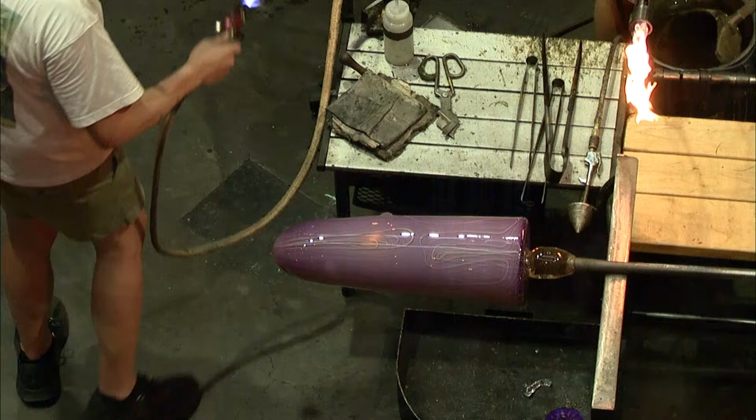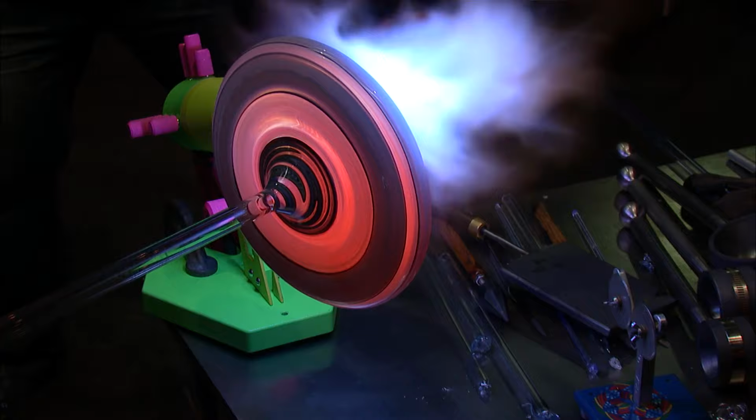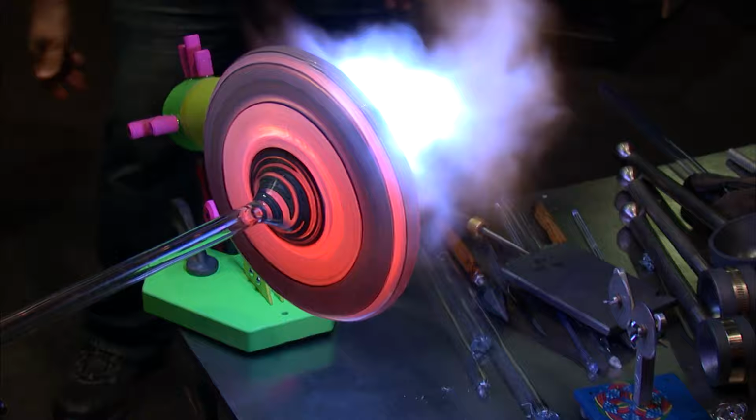So we've got Eusheen's teaching assistant, Tim, over here helping out, better known as Ease Glass in the flameworking community. He's helping him to judge the shape on the front of the form since you can't see it.